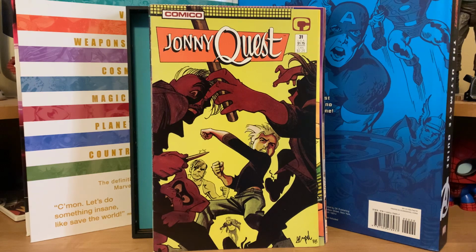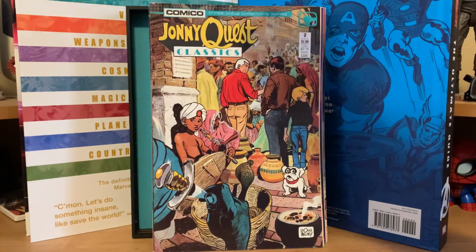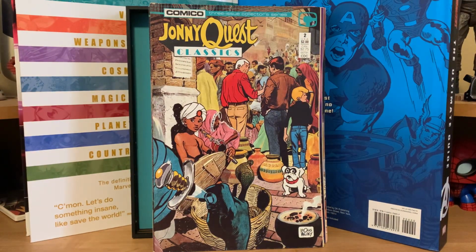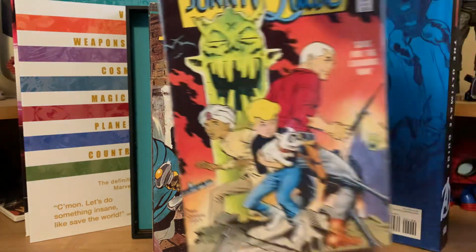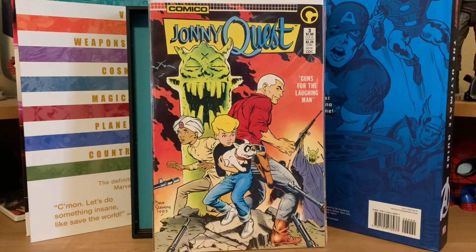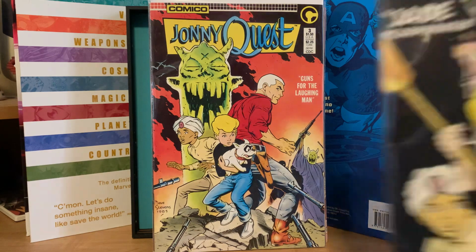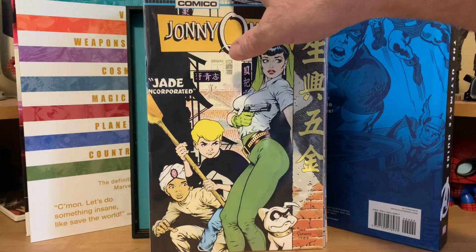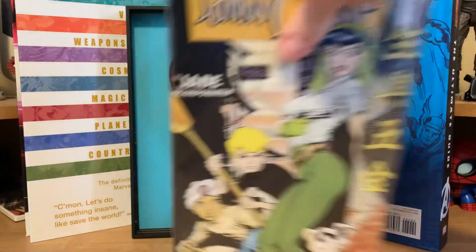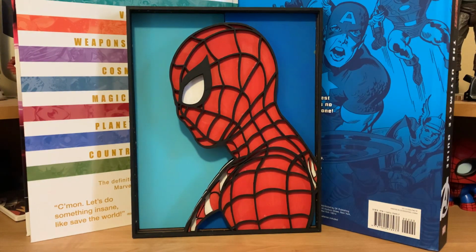Then I got a random Johnny Quest Classic number 2. And then, of course, if you buy Johnny Quest comics, you got to look for the Dave Stevens covers. And they had them, so I got them for 50 cents. Here's number 3, good old Dave Stevens. And then this is the best one, number 5, featuring Jezebel Jade. So I picked those up out of that lot for 50 cents a piece. Pretty happy with that. I'm glad the Spider-Man thing is working out for the books that don't have boards in them yet.